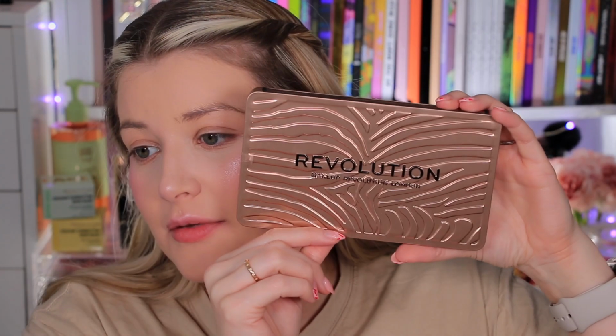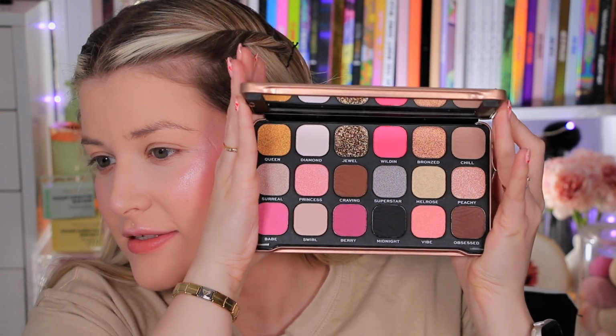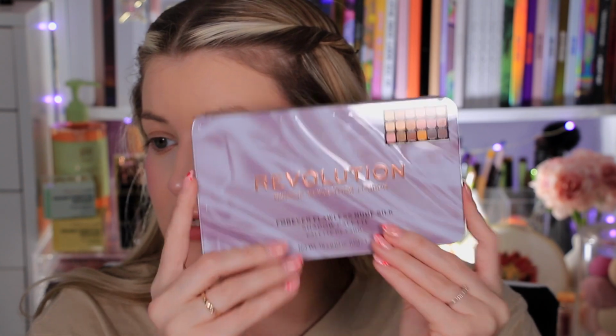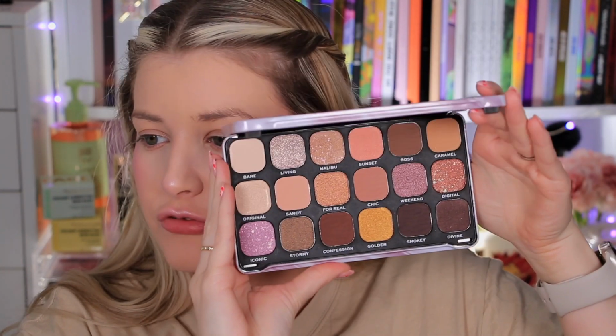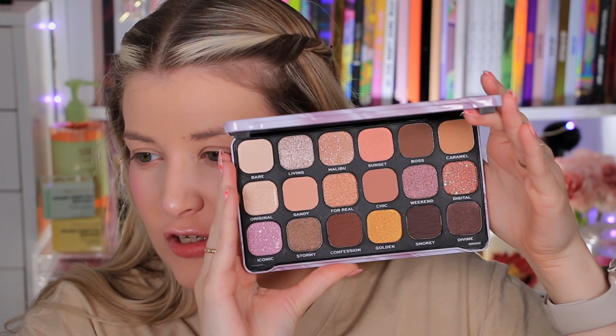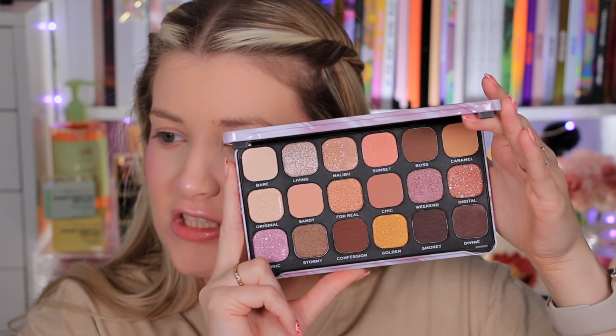And we also have two Forever Flawless palettes in here. We have Bare Pink, which looks like this one got that blusher and highlighter is blinding. And Bare Pink looks like this. Then the other one is called Nude Silk. And Nude Silk is more on the neutral side, but has got a couple little pops of colour with like the yellowy gold and then the lilac and peachy kind of shades.